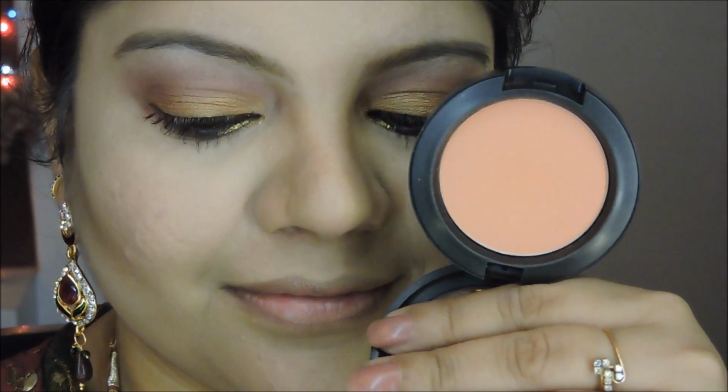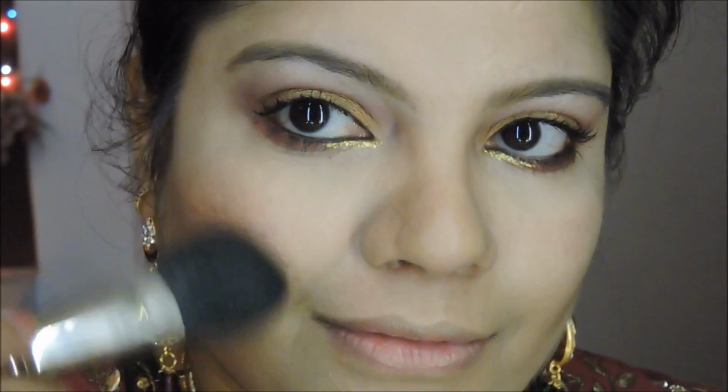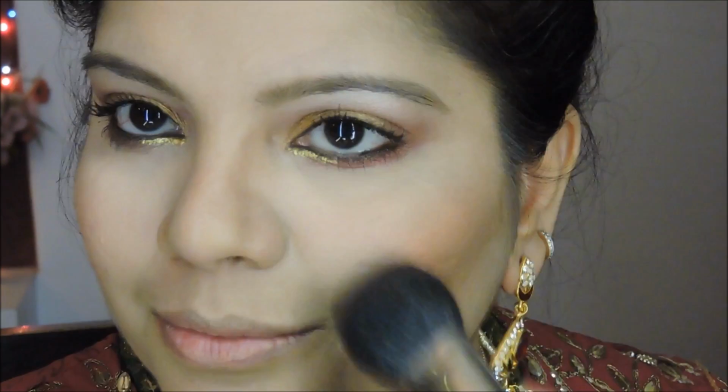Now for the blush, I'm going to take MAC Peaches blush. This is such a gorgeous peach color blush. It kind of warms up the face, adds a little bit of that glow to the face, and because everything else is more or less in the cool tone family, this kind of gives a balanced look to the face.